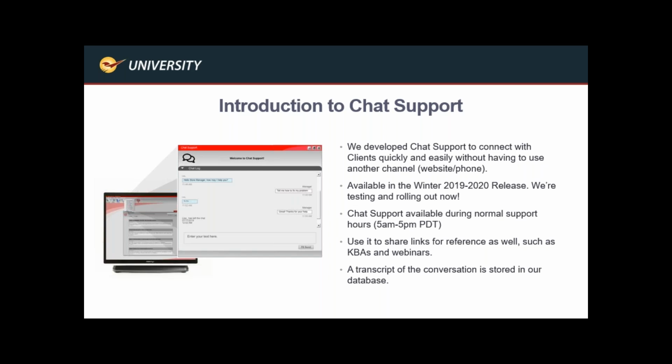This support is going to be available in the normal support hours from 5 a.m. to 5 p.m. Pacific Standard Time, just like normal support. So that would be from 8 a.m. to 8 p.m. Eastern Standard Time.